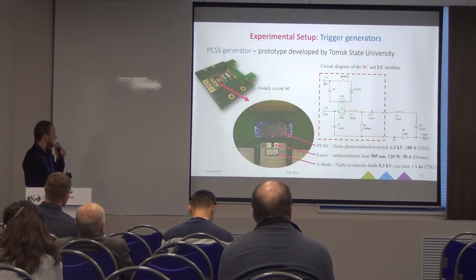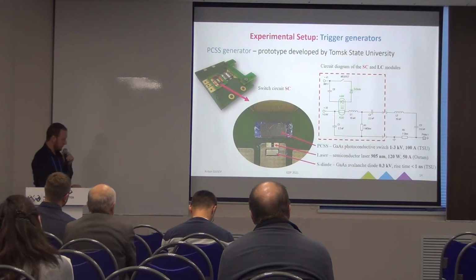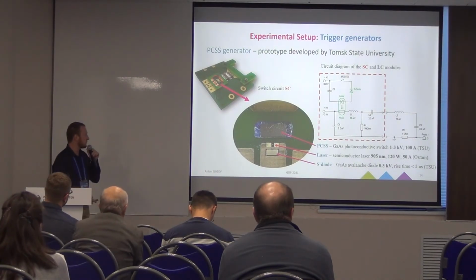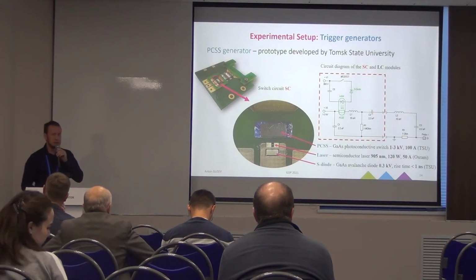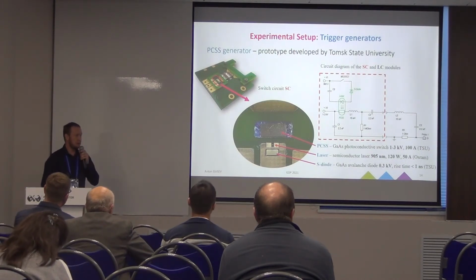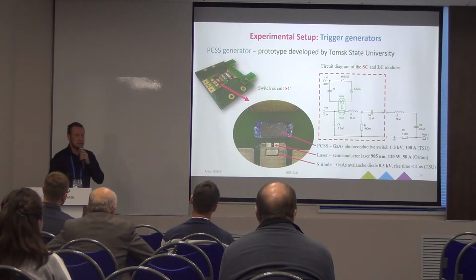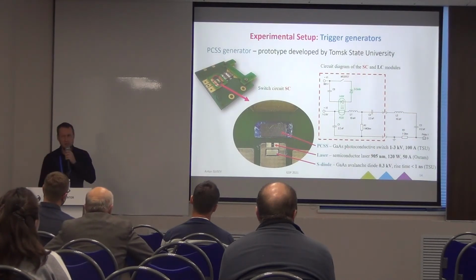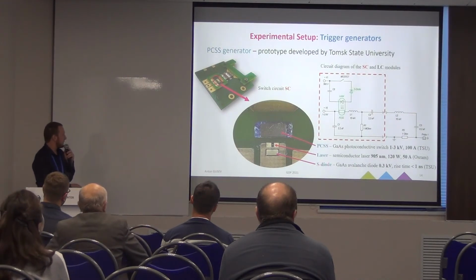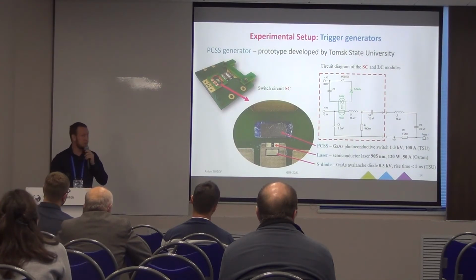If we zoom in a little bit, we will see that the switch circuit contains three main semiconductor elements. First of them is a high gain photoconductive semiconductor switch made of gallium arsenide with rated voltage of 1 and 3 kV. We ordered two types of this switch, with current about hundreds of amps. It's designed and manufactured at Tomsk State University. The second device is a pretty standard semiconductor laser by Osram. And the third device is the S-diode, also a gallium arsenide device, developed and manufactured in Tomsk.